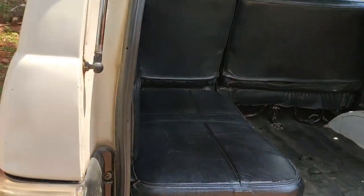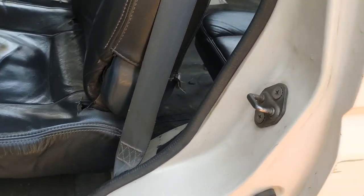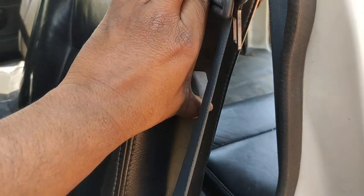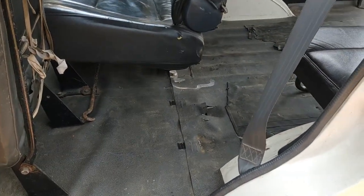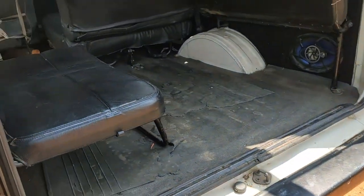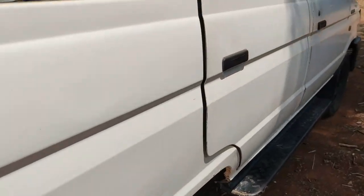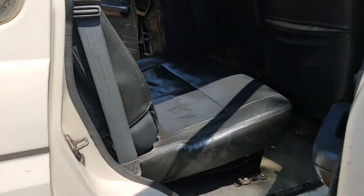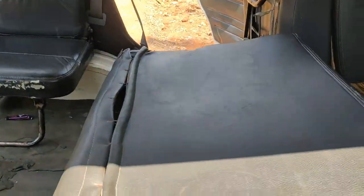Let's look at it. Let's press this button, fold the seat, and lift the seat. So you can even enter from here. Let's fold the other side seat as well. Let's press this, fold and lift.